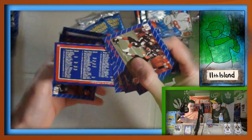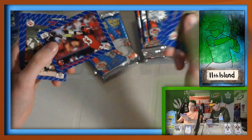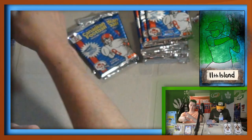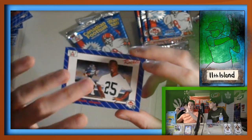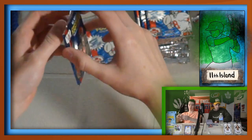Here's another checklist card. Checklist, yeah. And we'll see how close. We honestly might get decently close to doing the set. This is my favorite card in the whole set. This is so cool. This one's 100% being posted on the 11th Island Cards very soon.